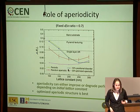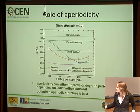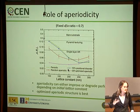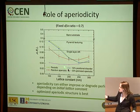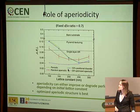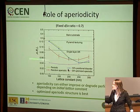However, if you deliberately optimize your structure, the story is different, and that's shown by the purple line. The purple line is showing a deliberately optimized aperiodic structure, and that shows you that you can get performance improvements. So the optimized aperiodic structure is generally best.